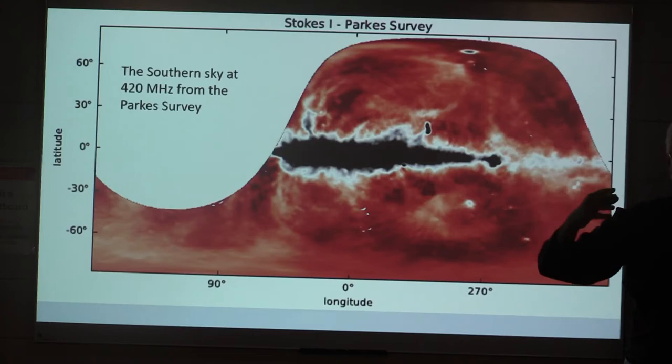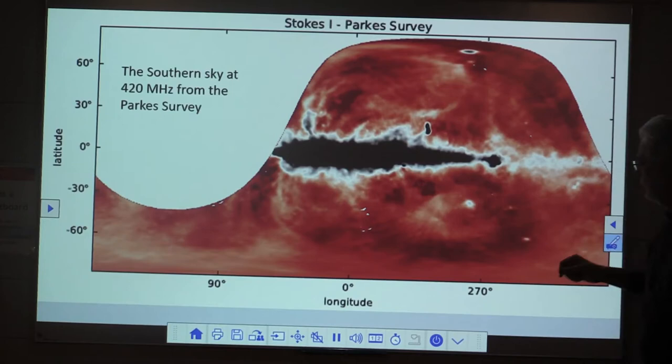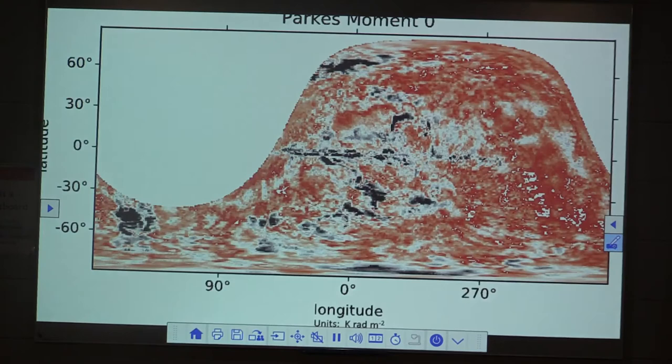There's several other things. This is, I guess, Virgo A. This is Centaurus A. This is the LMC. There's several things, but mainly the Stokes I is dominated in both hemispheres by the Milky Way galactic plane. But here also, you do see the plane, but it doesn't dominate the polarization. In polarization, you see a few things. This actually is probably part of the North Polar Spur.